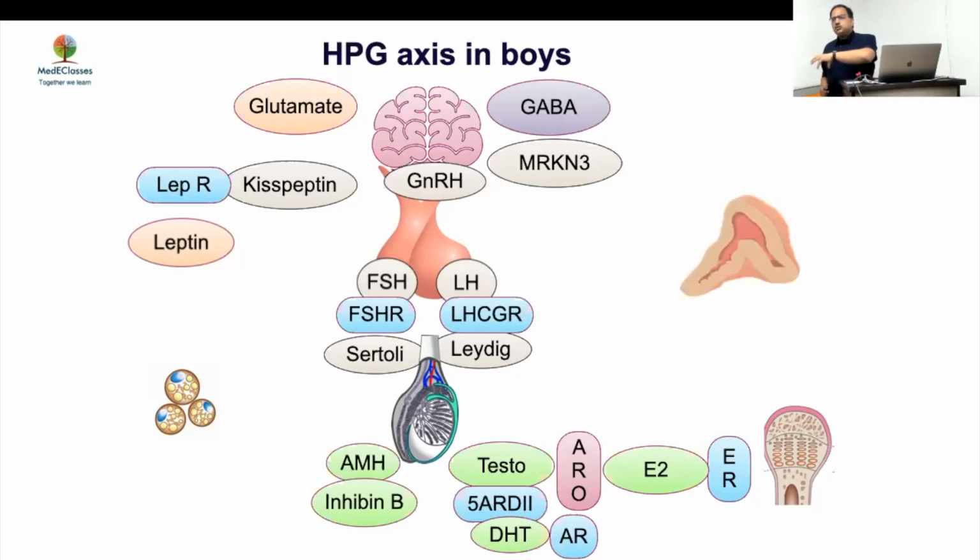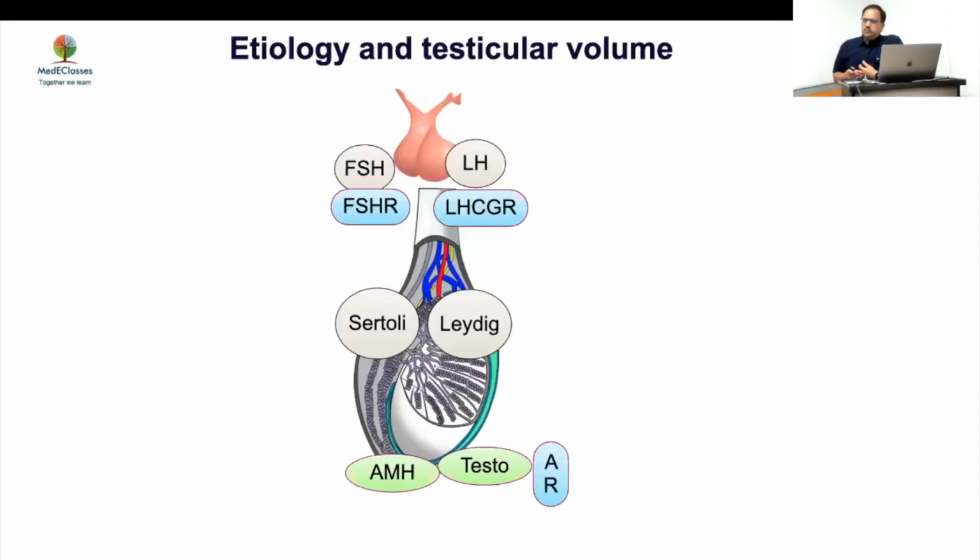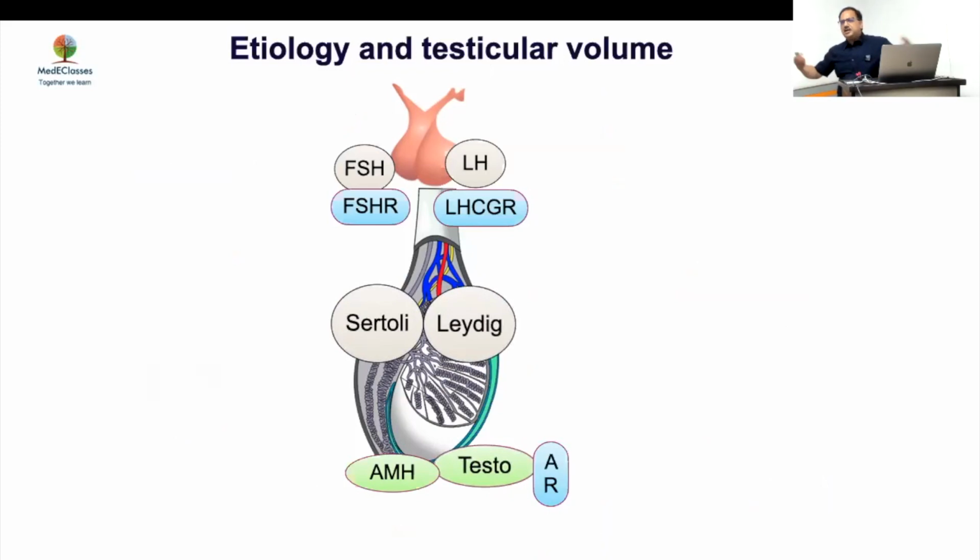The second source, of course, we have discussed, is coming from the adrenals, and it produces DHEAS, which is converted into testosterone. Now, this is what I was talking about till now as to how to determine etiology just by looking at a testicular volume. So now if we say we have a central cause, we have discussed that you will have an increase in both Sertoli as well as Leydig cells. So this will mean that the testis will commensurately increase.